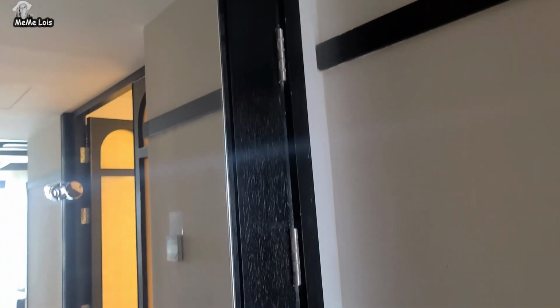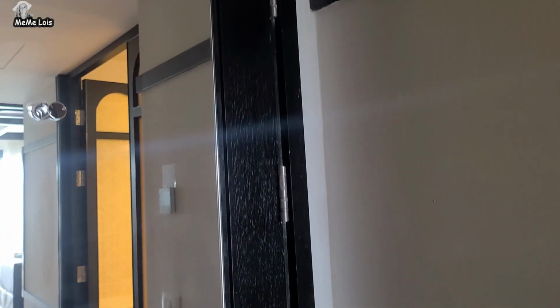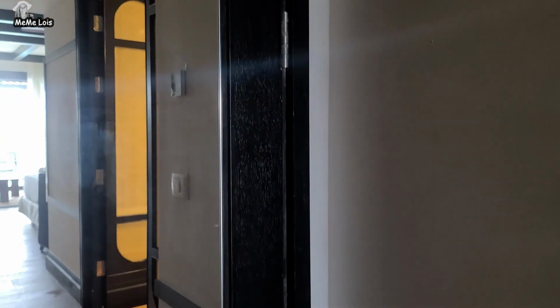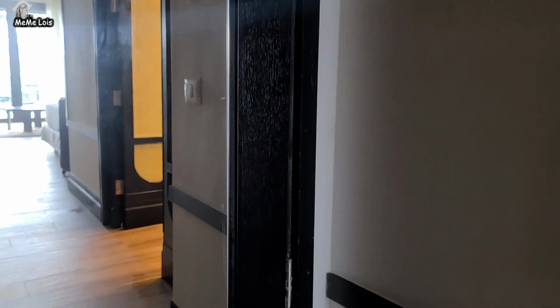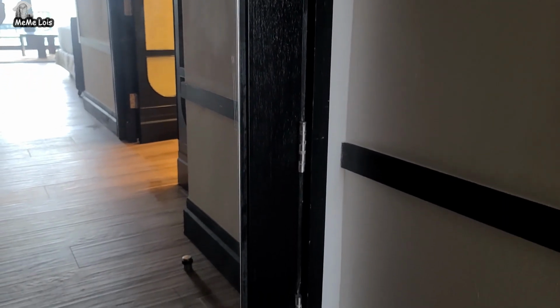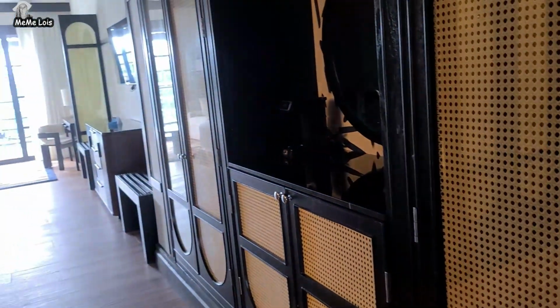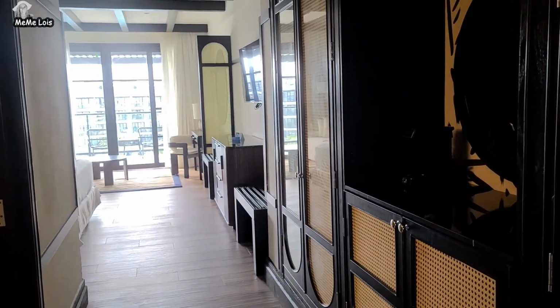One of my favorite parts about this room is that behind the entrance door you'll find a full-length mirror, so you have no issues with being able to take your selfies, checking yourself before you step out the door. Super convenient. Now the room layout is pretty much the same as Ocean Coral Spring.